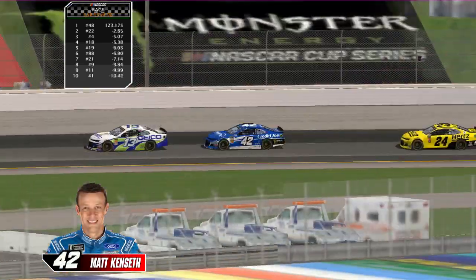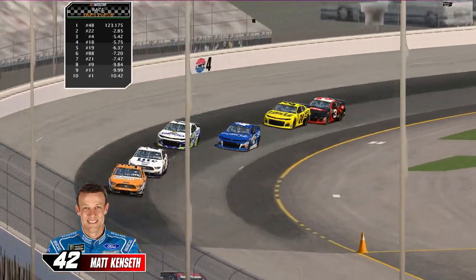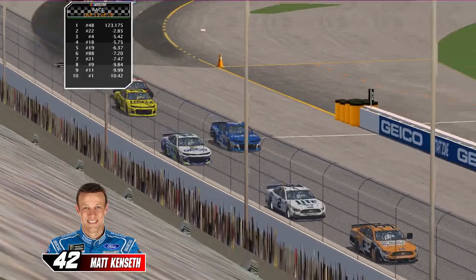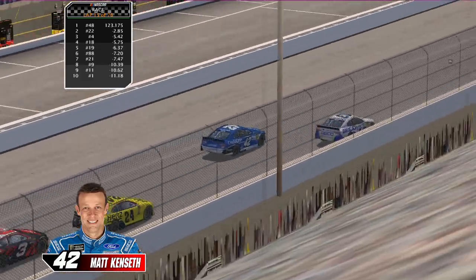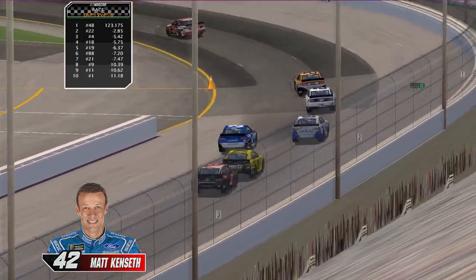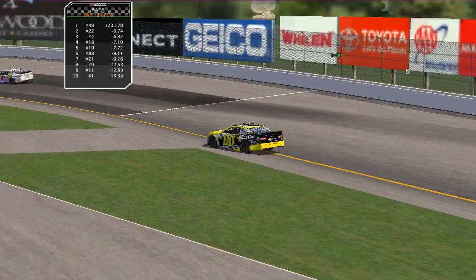And speaking of William Byron, there he is behind Matt Kenseth, who has been added in the 42 car based on recent events in real life. Obviously a little later than it would have been had this been accurate, but he's not really going to have a chance at the playoffs unless he can do something drastic.